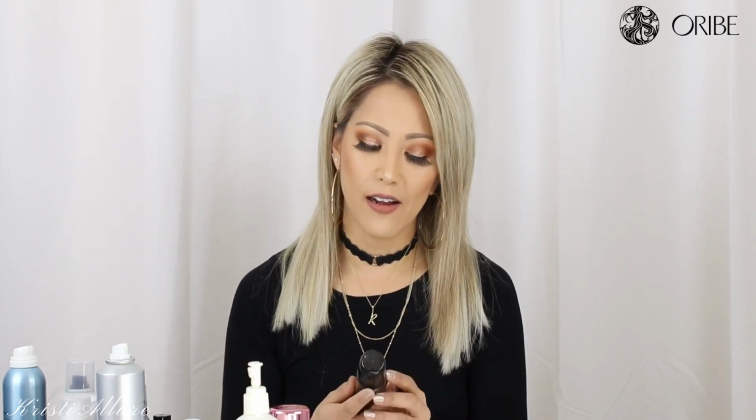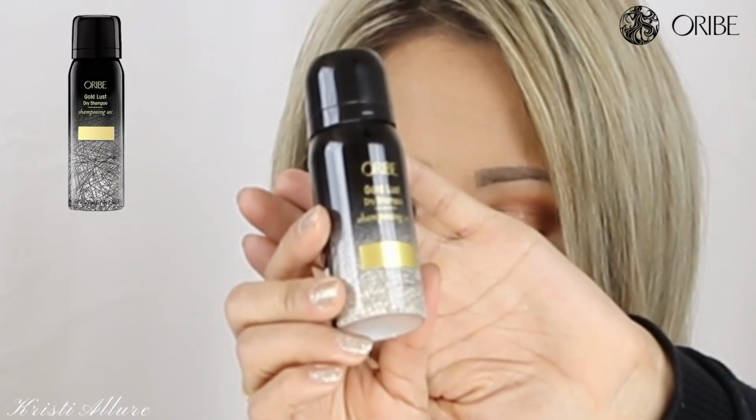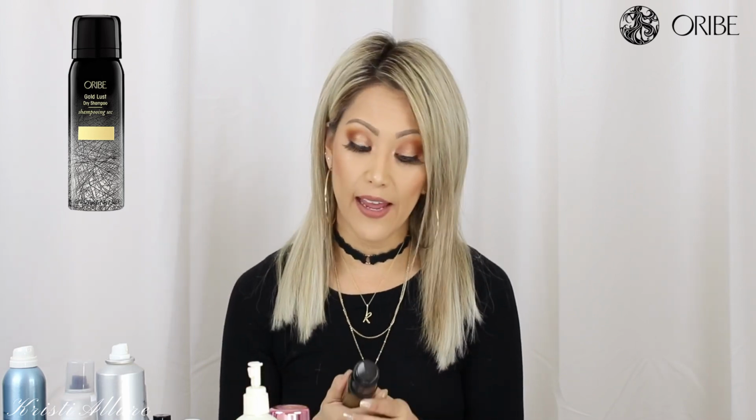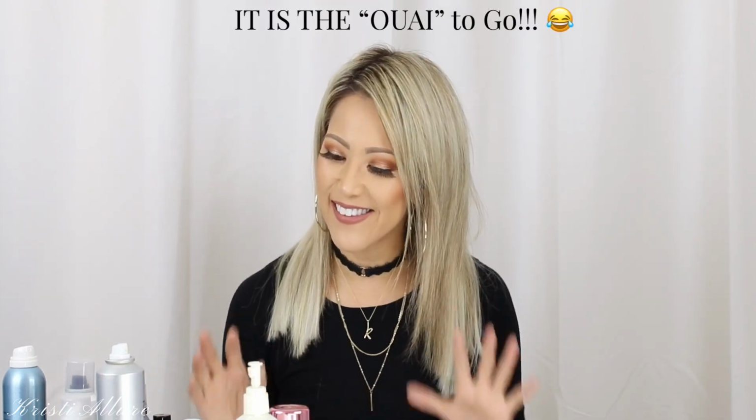My other one is the Oribe, which is, again, a little bit pricier brand. Oribe Gold Lust Dry Shampoo. I love this. It's just the travel size. I received this in my Ipsy Glam bag, which is how I fell in love with it. And it is a really good dry shampoo as well. So that would be my close third. But again, Ouai is the best. I'm not going to lie, that is the best.